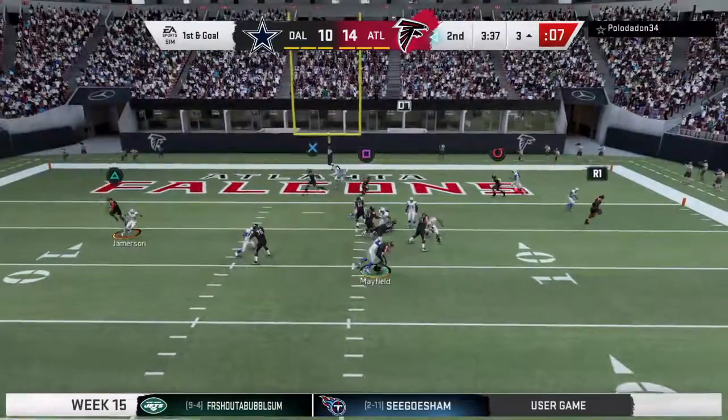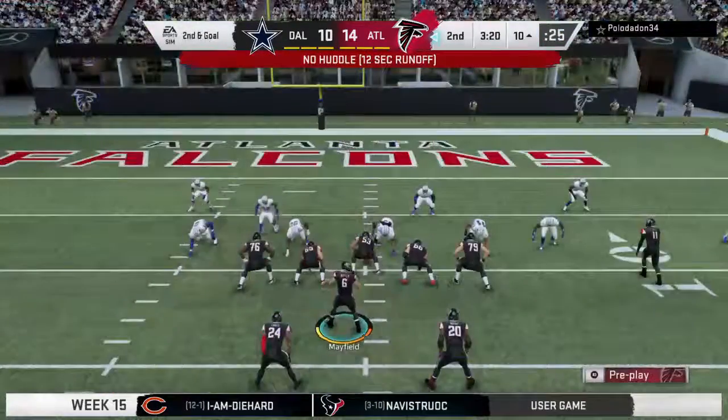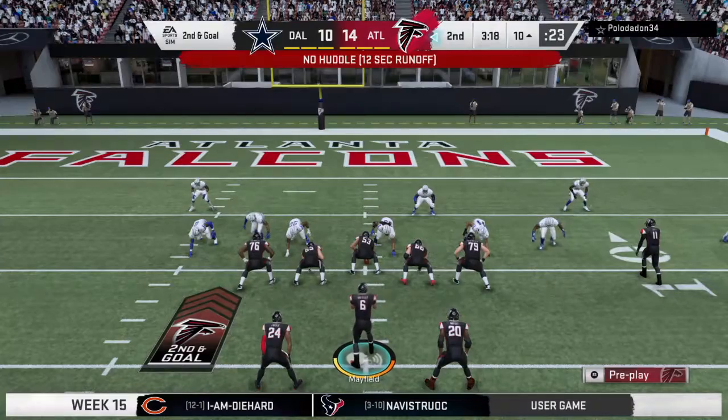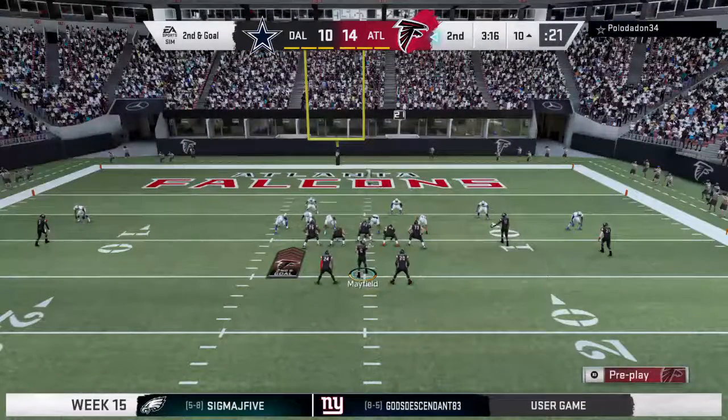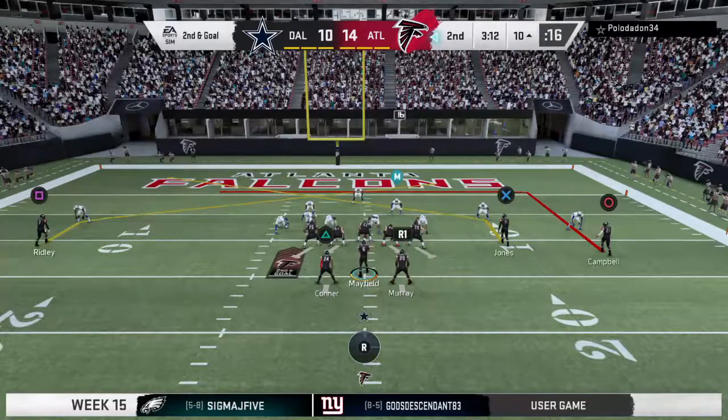Working out of the gun, Mayfield. And he is going to go down. Back at the 11-yard line. Quan Alexander, he's the culprit, and that is now his 13th sack of the season as his great year continues.